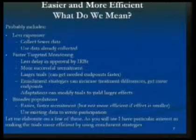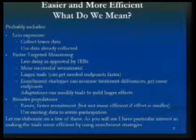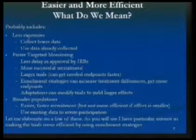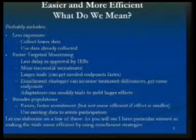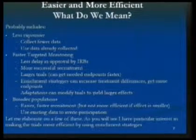But as a general matter, there's tremendous interest in whether trials can be made less expensive by collecting fewer data or by making use of data that's already collected and existing in some system. Targeted monitoring, we're actively thinking about whether we could reduce the amount of monitoring, which is very, very costly and probably isn't very good at finding out what we wanted to find out.